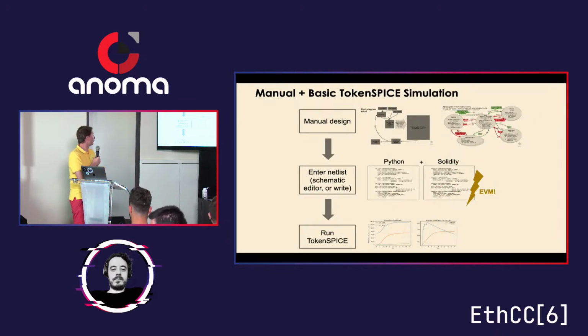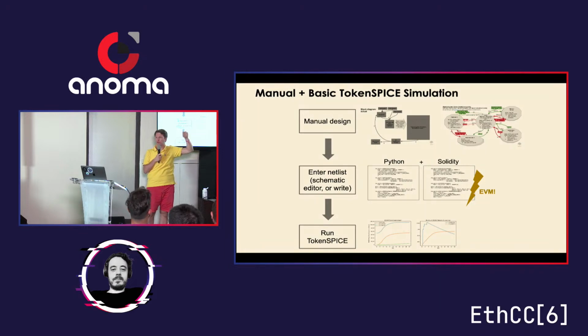Okay. So then the flow is very, very similar to what we had in analog circuit land. You do your manual design, where you draw out your pictures, you draw your schematics, whatever, manually on your own or with a schematic editor once it's come along. And then you enter the netlist, you type it in Python and Solidity, and then you run. You run Spice, TokenSPICE, et cetera, and you get your plots, right? So this is the basic idea, a basic flow.